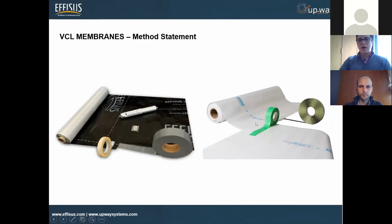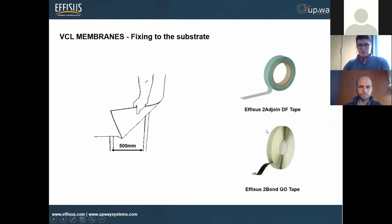When it comes to the membrane application, even though this product, the Vapour FR, is based on fiberglass, we see no difficulty at all in application in comparison to the polypropylene one, the Vapour X. So pretty much the same application. We have a couple of accessories. This one is specific for fixing. This will depend on the substrate where it's applied. For example, in the SFS, we use it to adjoin the DF. It's a double-sided adhesive tape.